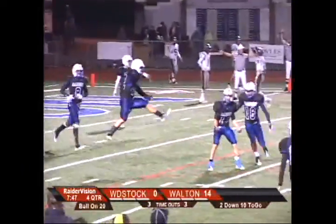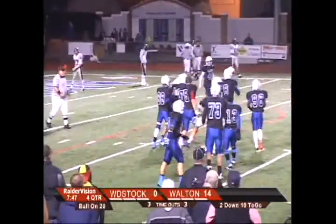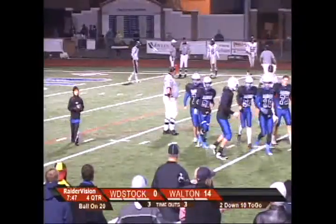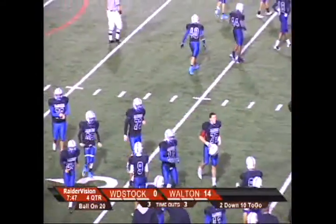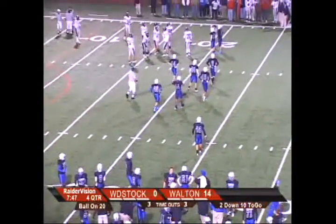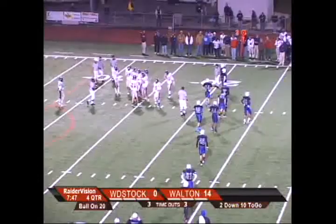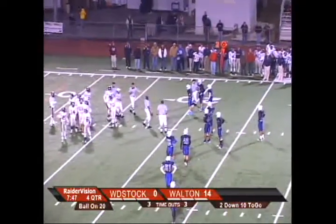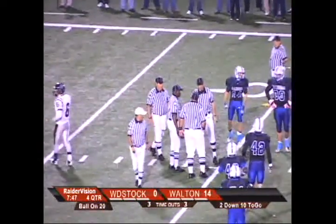Another senior coming up with a big play on senior night, but I believe the official might be saying that the ball can't be advanced as he is standing at the 20-yard line over on the far side of the field. Either that or there's a penalty. Looks like the offense is excited about a penalty. Would they be calling a face mask? Offense is not going off the field as if the possession changed.